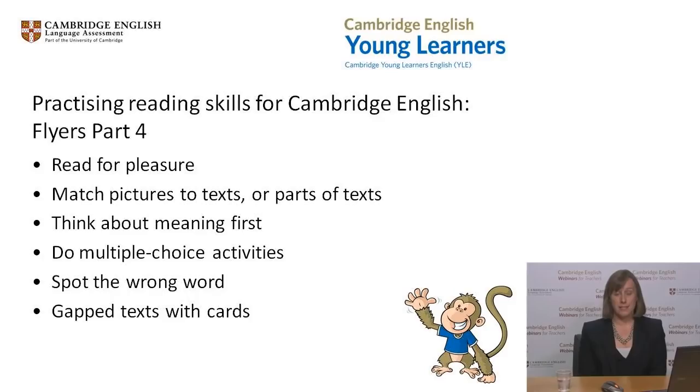To check understanding, use pictures. Children can match pictures to parts of the text or choose the picture that fits the overall meaning of the text.